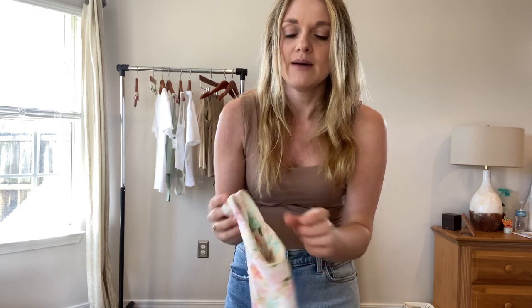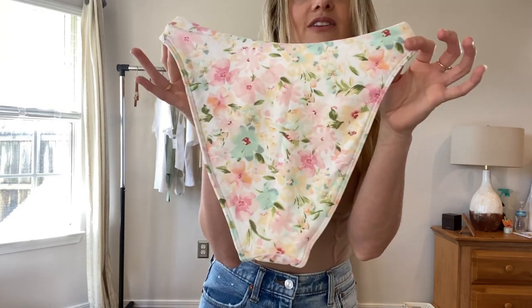So I was already on board with keeping the swimsuit until the top situation happened. But I did just want to show you guys what the moderate fit looks like. And I will do a cutaway of what it looks like on my body if you wanted to see how the swimsuit looks on.